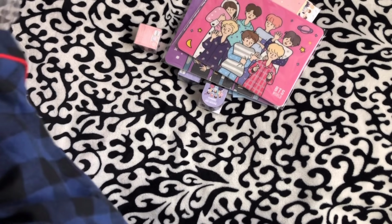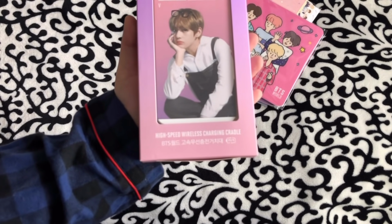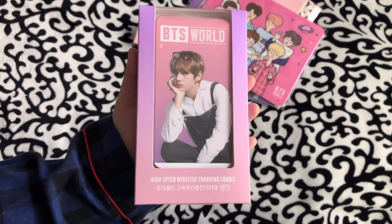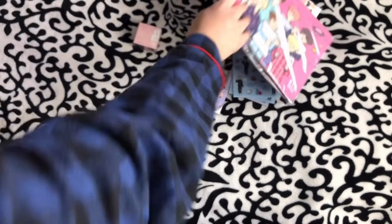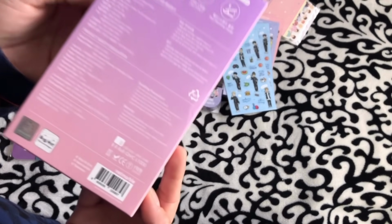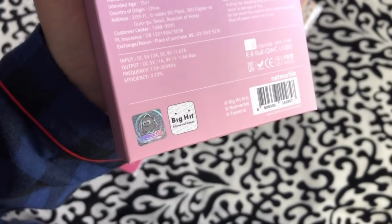And of course, what I'm most excited about is this high-speed wireless charging cradle right there. And of course, I got the Tay version. Can we just say everything about these merch is just so pretty. The color palette is just amazing. I honestly don't know how to use it. Oh my gosh, this little sticker here is just so cute. Look at that. So cute.